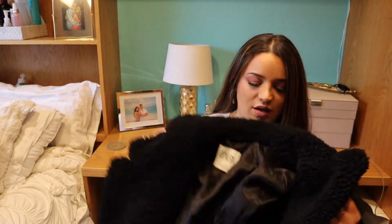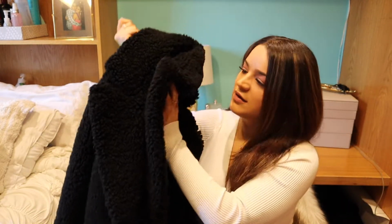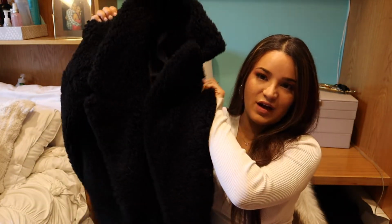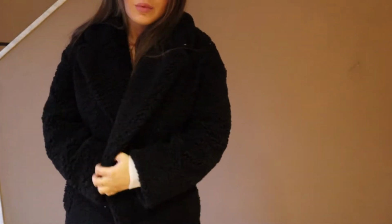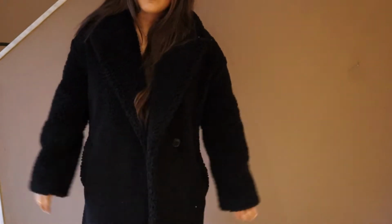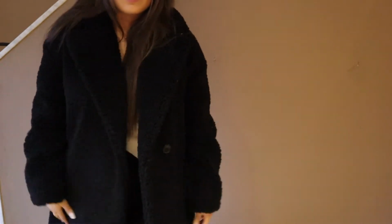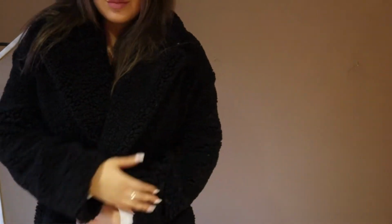So the first item that I got is this big black jacket. It's like that teddy coat style. It's super oversized, but it's really cute. I am very petite, so it definitely does not overwhelm me though. I got this in a size small. You'll be able to see what it looks like when I try it on. But it's super cute, and yeah, I love it.